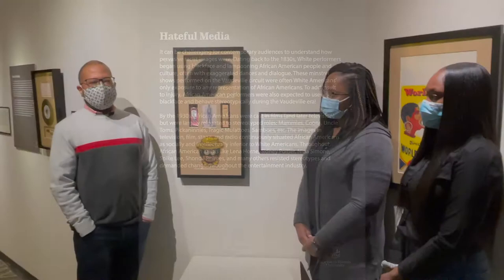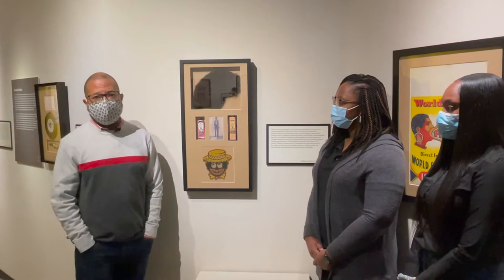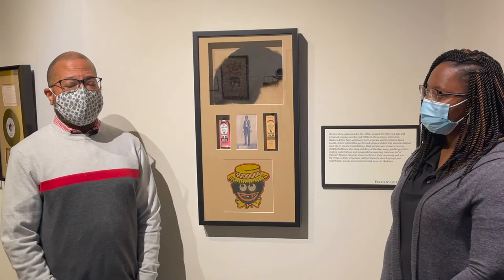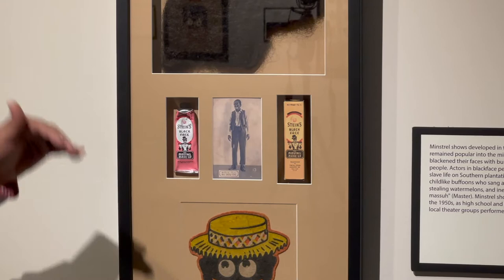The next section of the exhibit is called Hateful Media. Now, of all the images and aspects of media that we can think of that were deeply offensive to the African-American community, blackface and the tradition of blackface is one of the most damaging. And this is an artifact that is not only actual blackface makeup, but also a wig and a picture of Al Jolson dressed in blackface.